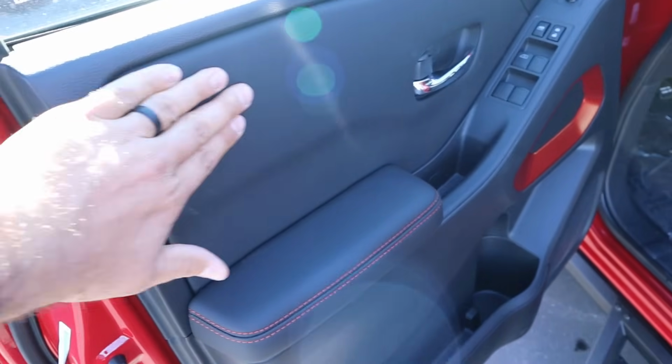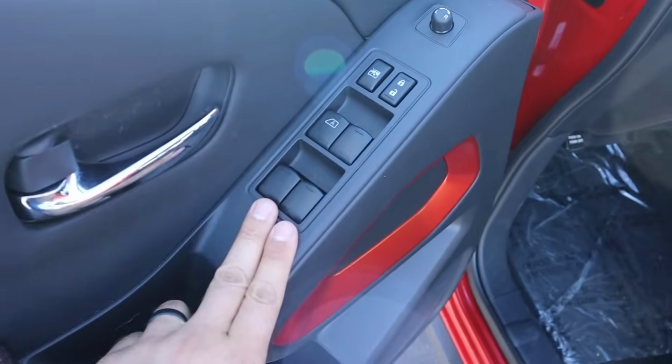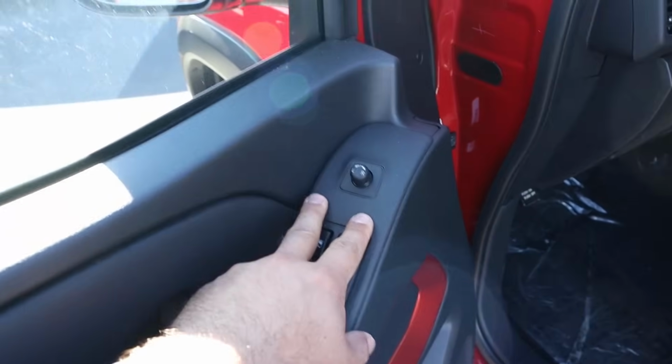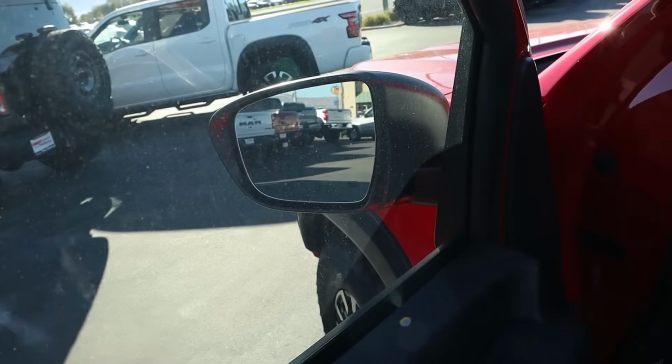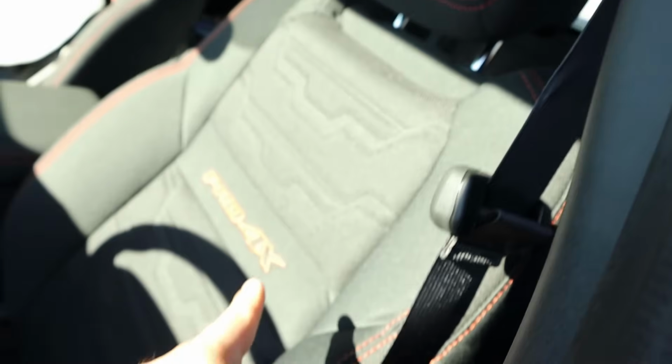Now taking a look at the front door panel, you guys can see soft touch here and then also down below, and then you got the contrasted stitching. We've got all of our window controls, and this one is automatic. You got your door lock and unlock, you got your mirror adjustment, and the mirrors do have blind spot monitoring. Oh, and then payload capacity is 1,100 pounds with this particular truck. And then again, you can see with the stitching there, and then notice Pro-4X down below, and then with all the rest of the cloth trim.